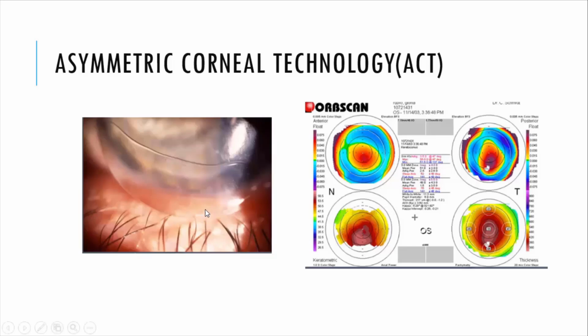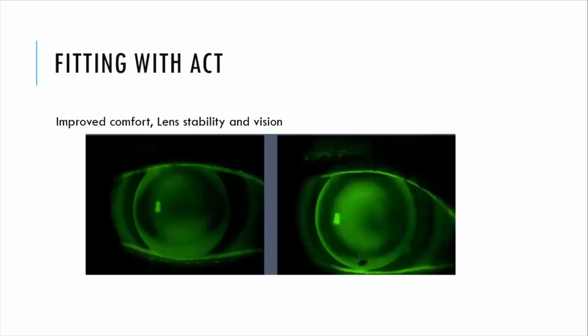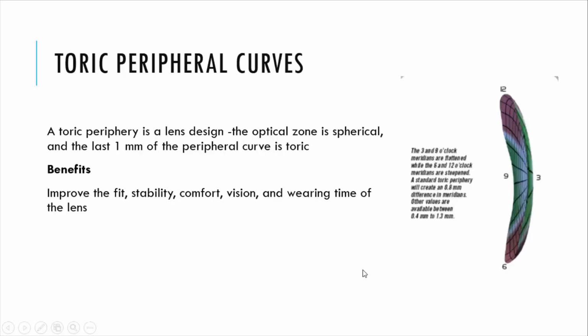When the lens is overlying the lower lid, we can use the asymmetrical corneal technology, wherein there are three graded options from grade 1 to 3, between 0.7 and 1.3, making it steeper. This is how it improves the comfort and lens stability of the vision. Here you can see the increased pooling of the fluorescein over the lower lid. But after applying grade 3, around 0.3, we are able to achieve a good fit.